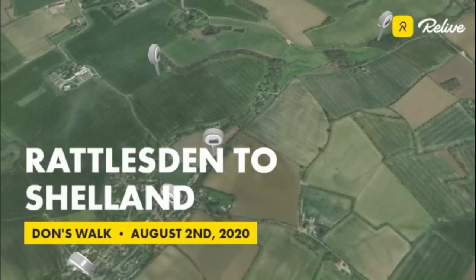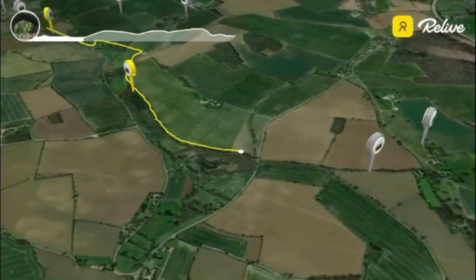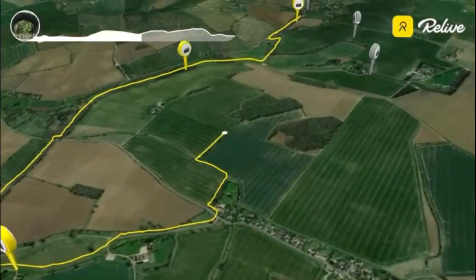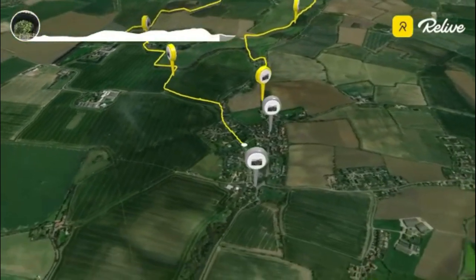Today's walk is a little over 5 miles from the centre of Rattlesden, up across some lovely lanes up to Shelland Church, and then back round through some more fields with great views back down into Rattlesden. Come and join me.